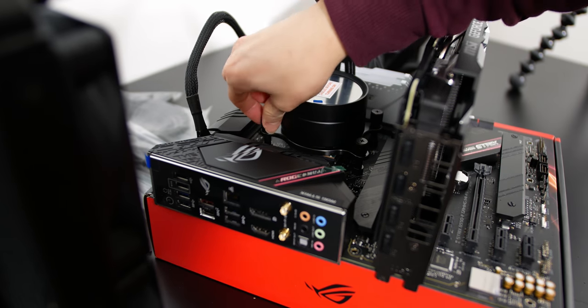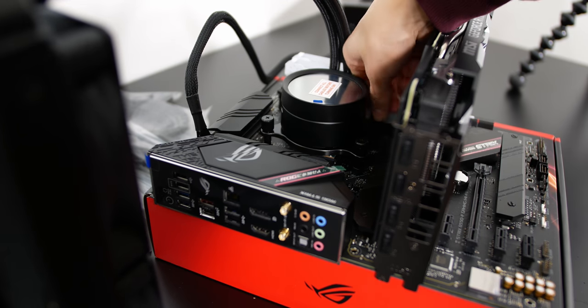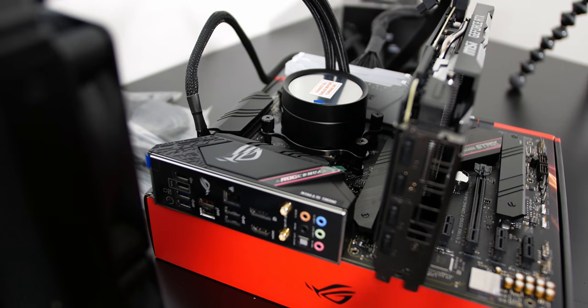And we are not overclocking, we're not doing anything crazy. We just need this to not overheat while we are checking BIOS and everything to make sure this thing turns on. And we're gonna have to connect all the cables too.